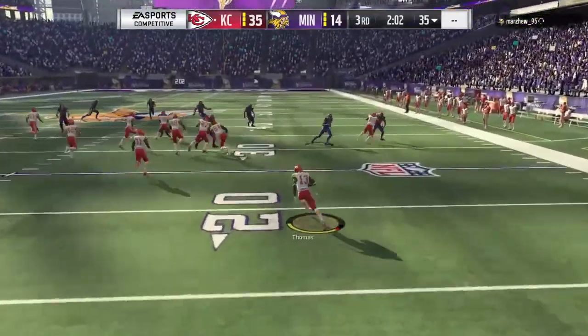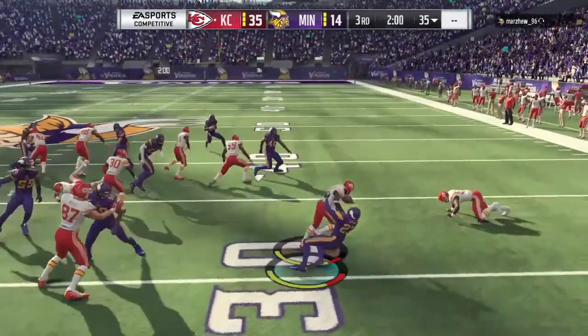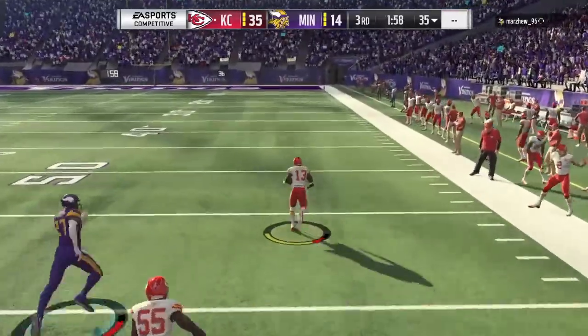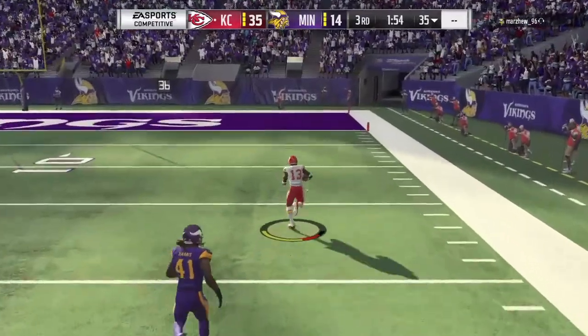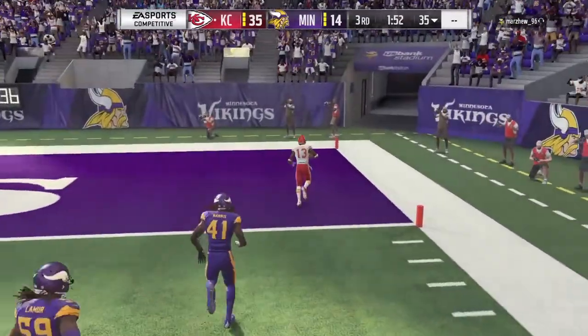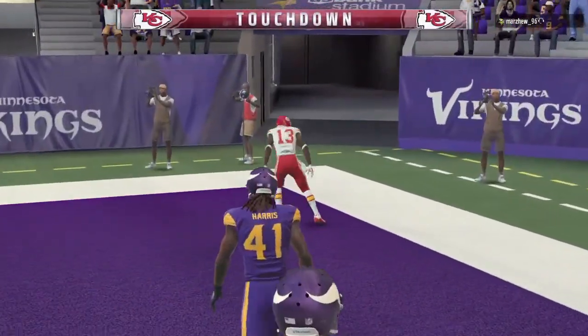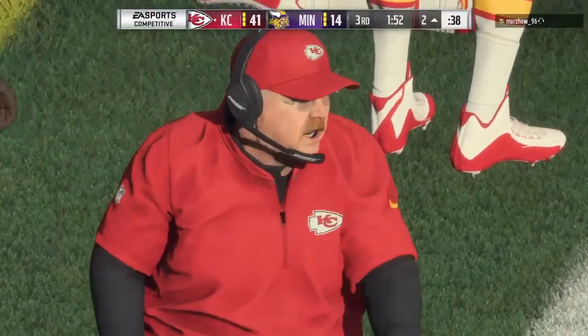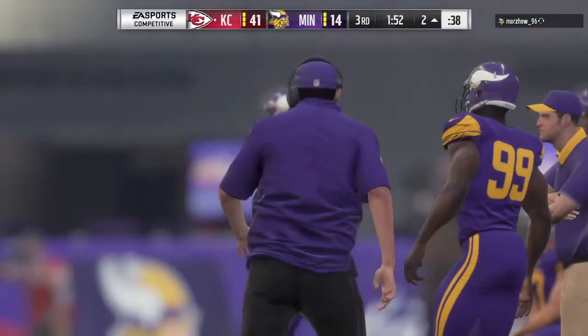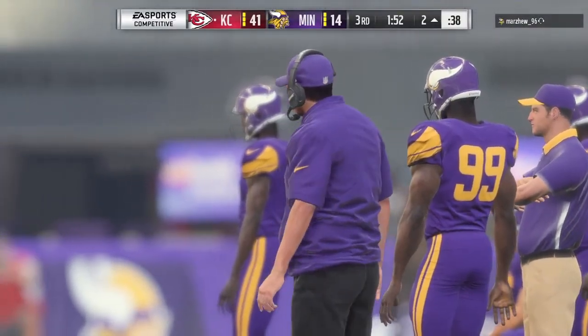This one taken just inside the 10. And shedding through the tackle. He's got the lane, and there he goes. The 20, 10, and all the way in for a Kansas City touchdown. De'Anthony Thomas, 91 yards. And the Chiefs add on to their lead.